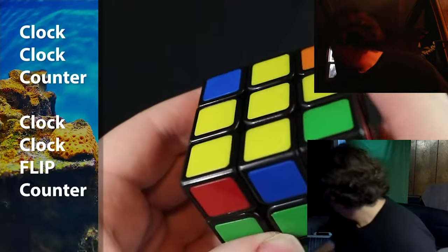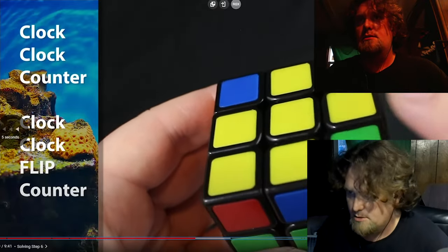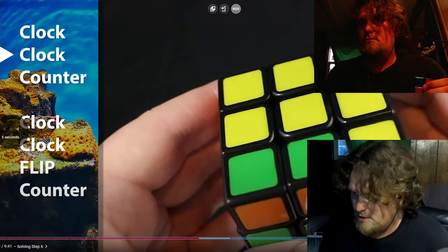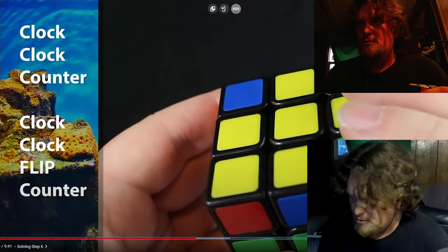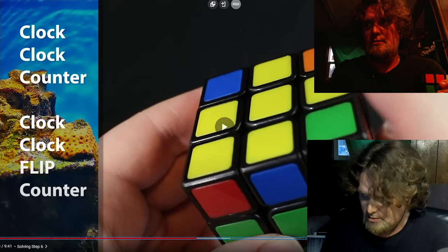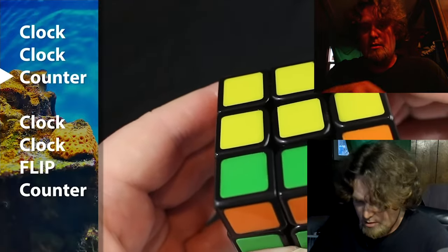Yes. Starting on the right, clock, counter. Wait, hang on. All right, I need to start like this. Okay. The right, clock. Clock. Counter. Oh my god, I got the yellows.